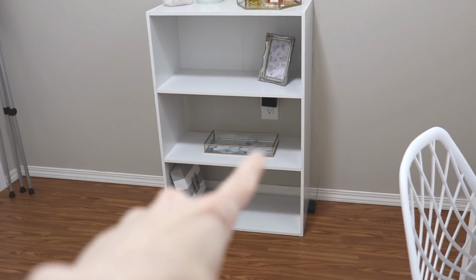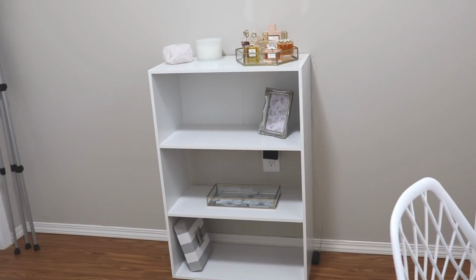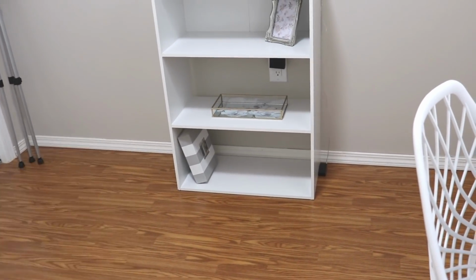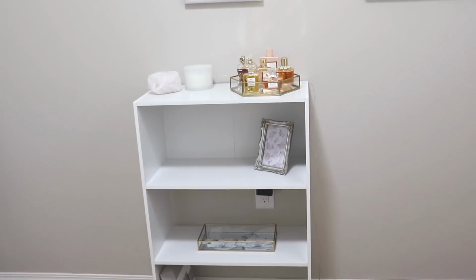I also have that little tray with nothing on it right now, and I'm kind of thinking I'm just going to leave it like that. I don't want it to be too busy and too overwhelmed. And then underneath, I do have a photo album, and I might put one or two other things on that shelf, but otherwise I just don't want to overwhelm it too much.